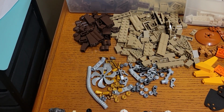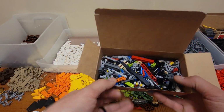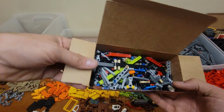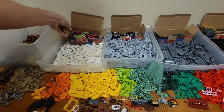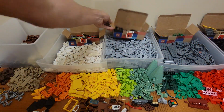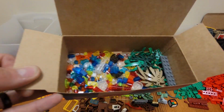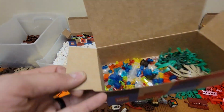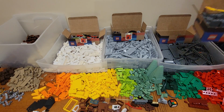So pretty cool stuff. In these small boxes in the back, this is all Technic stuff. Now, I don't really use Technic much, so most of this is kind of just junk to me. But lots and lots of Technic in there. This one here is wheels and some vehicle parts. This one is the trans pieces, as well as just a little bit of plants. Not a lot of plants in this collection.